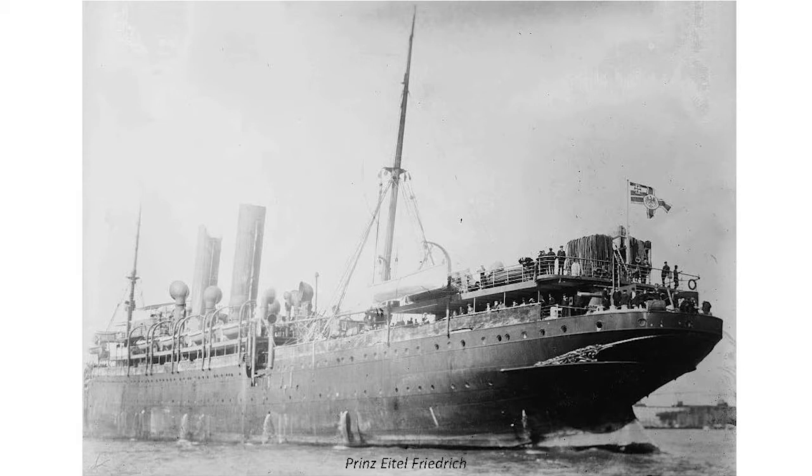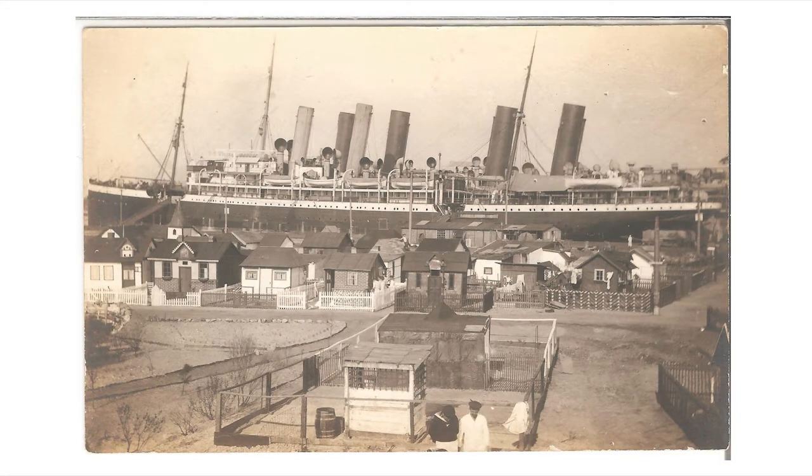So when we look at this story of German sailors in Hampton Roads, the book is really about the relationship that these 800 German sailors formed with the local community in Hampton Roads. Again, there were these two ships, the Crown Prince Wilhelm and the Prince Eitel Friedrich. If you go to the next slide, you'll see the other ship. And these two ships were German surface raiders.